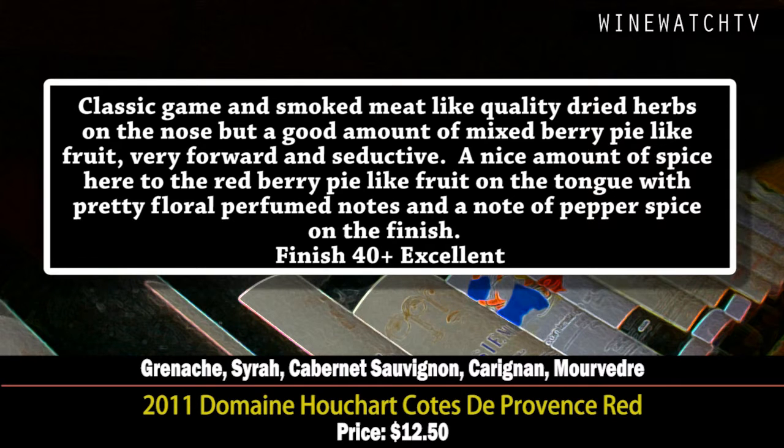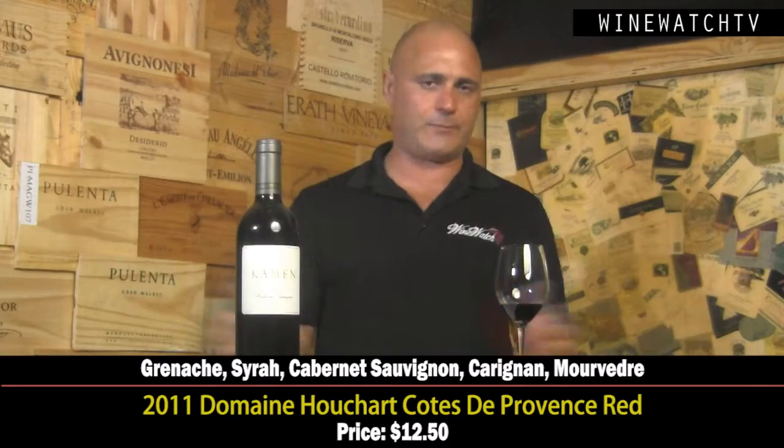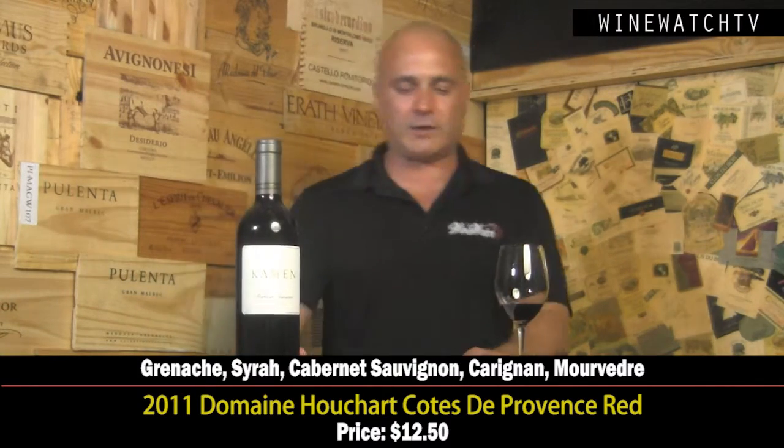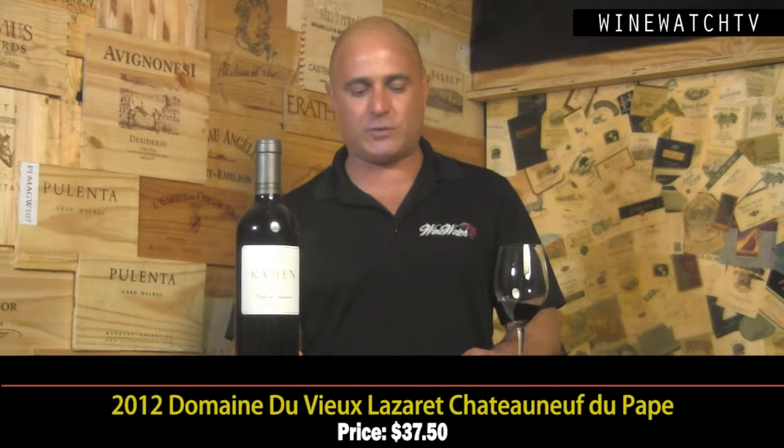Very forward and seductive, and on the palate, the same way. That ripe fruit showing brilliantly on the tongue, and that pretty floral notes, and a little bit of that peppery spice and those meaty notes at the end, but a real crowd pleaser, and what a great little value at $12.50. Wow. All right, the Domaine de Vieux Lazaret, Chateauneuf du Pape 2012.